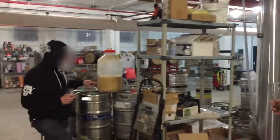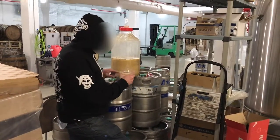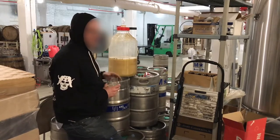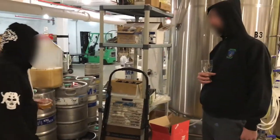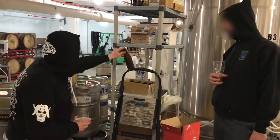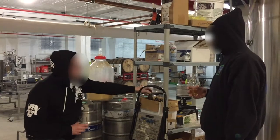If you look at this here, this is a finished product. This is the beer that we're actually drinking right now. It's really good. Really expensive. We never filter it. It's probably the most expensive beer. We just grab these bottles here and pour it out. You know, just pour it out of the top and then we just sell it.